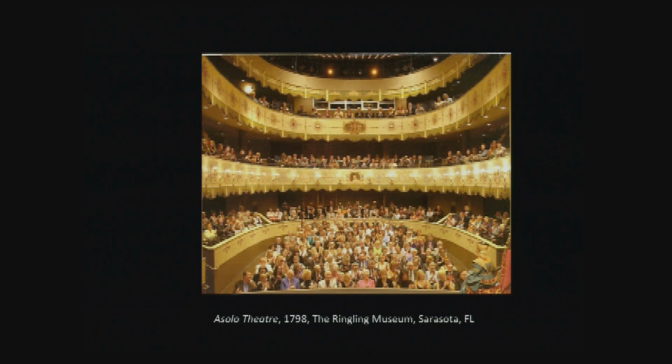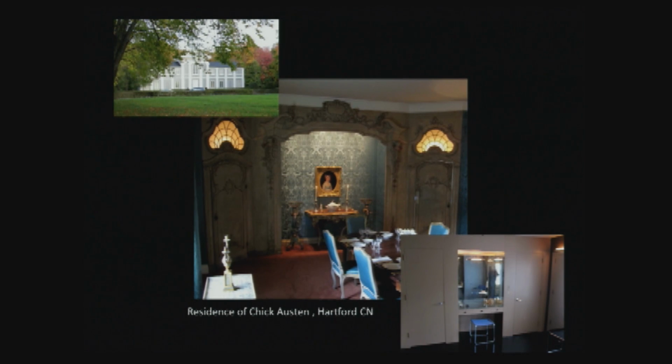There is no limit for a scale of a room, and Americans like big things, so why not getting a whole theater? So we have the Asolo Theater, which is an Italian theater from the Veneto, dated about 1798, which was installed in Sarasota, and it's a working theater, which is fascinating because they have lots of performances there, and it's really a very nice place to go. So again, an interesting fact of how this collection, how these things can survive.